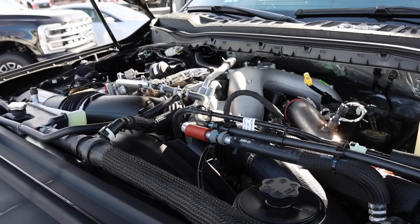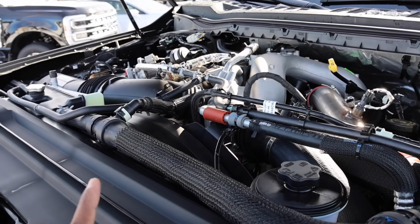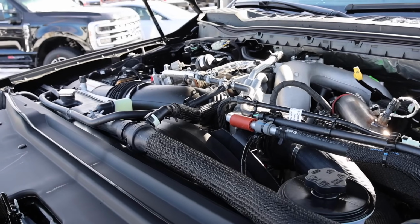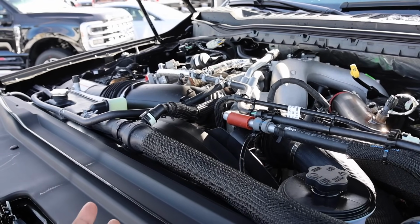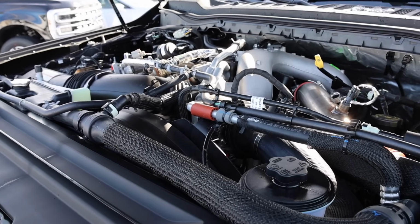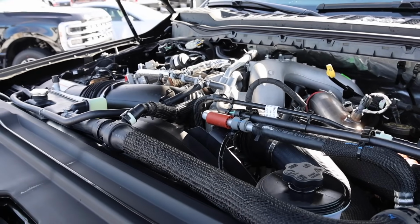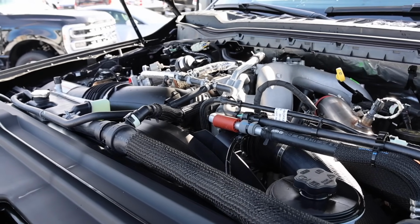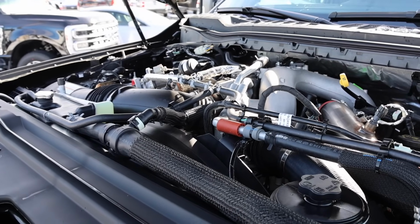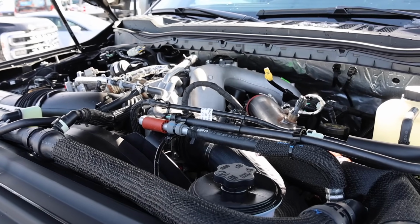If you want a Platinum, you can get the 7.3. There's two diesel options as well. You have the high output, which is this one, and you have the standard output, which is pretty much the same one from 2020 to 2023, basically. This one has 500 horsepower, which is a 25 horsepower increase over the standard output, and 1,200 pound-feet of torque, which is a 150 pound-feet of torque increase over the standard output. 10-speed transmission known as the 10R140.